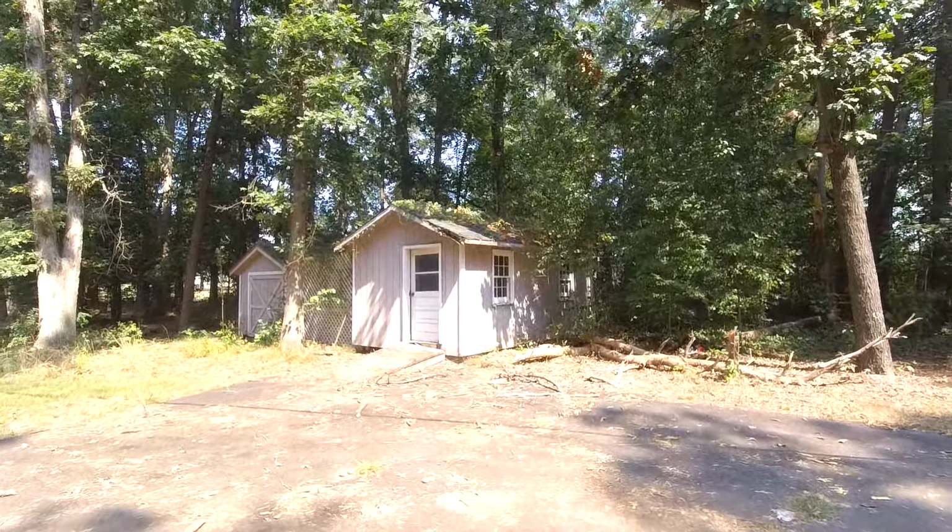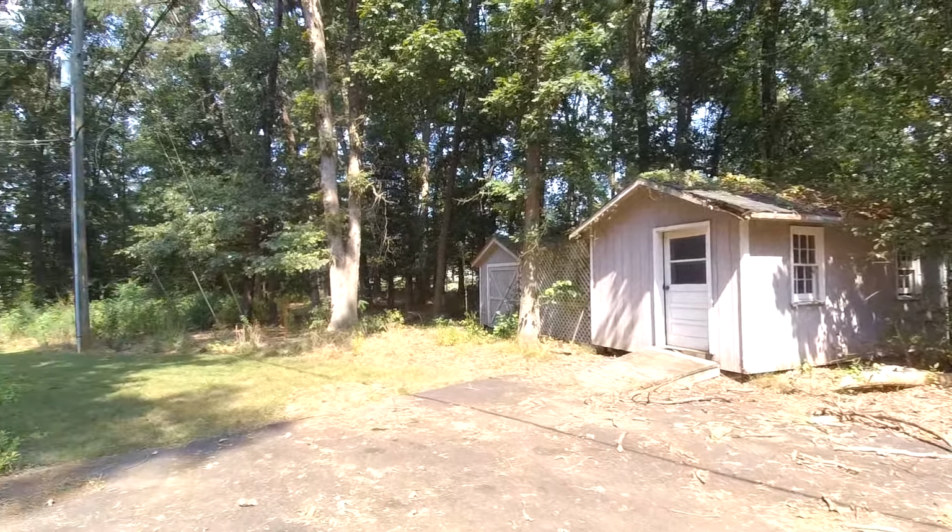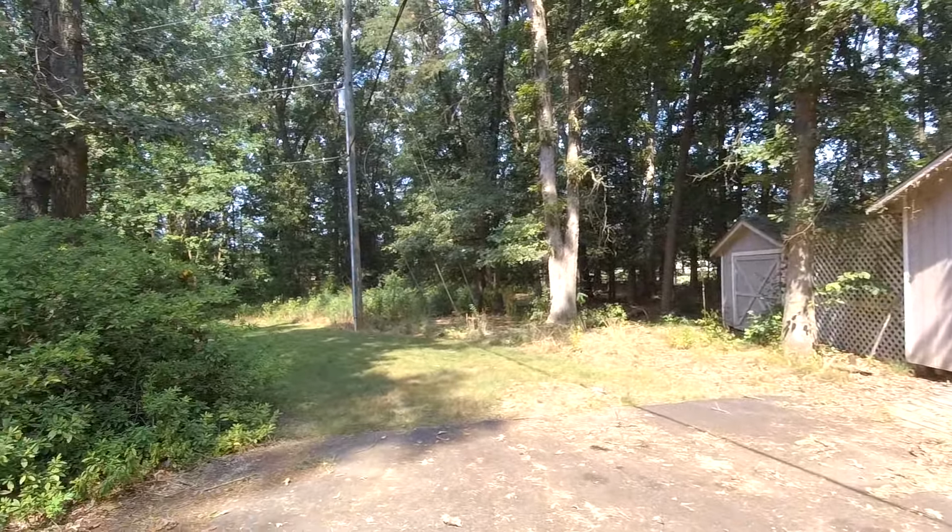We've got a couple outbuildings here. Really good area if you like a peaceful setting. We've got some pretty interesting features in this home that we'll see here momentarily.